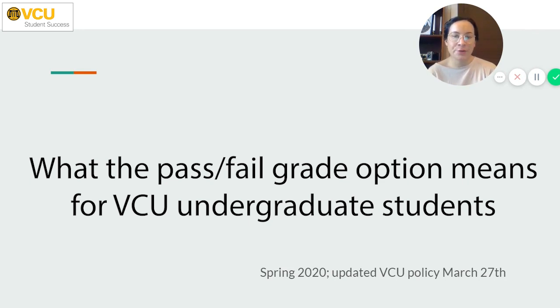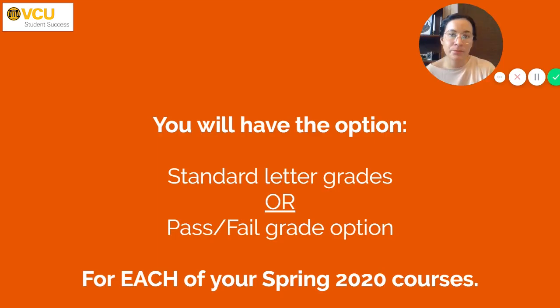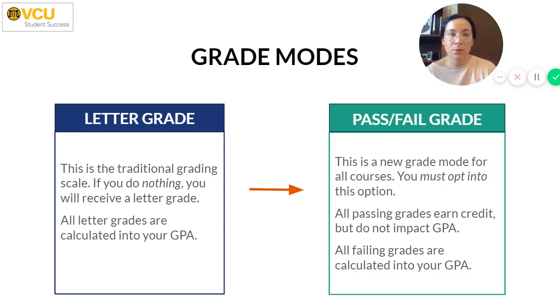I'm a first-year academic advisor at VCU, and I wanted to give you a brief overview of what our new pass-fail grading policy might mean for you as a student. If you didn't already receive the update, this is just to notify you that you will now have the option to either receive a standard letter grade or a pass-fail grade option for each one of your spring 2020 courses. What this means for you is that there are now two grade modes in which you have an option to choose between, either a letter grade mode or a pass-fail grade mode.